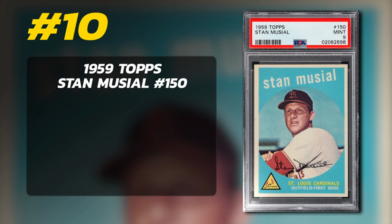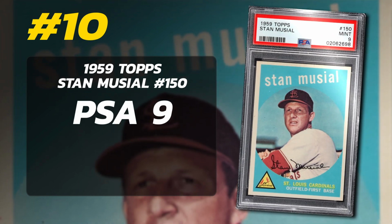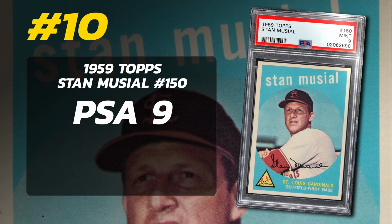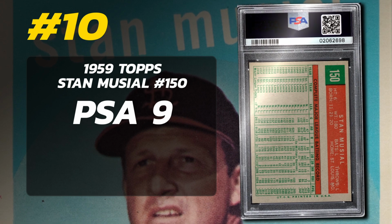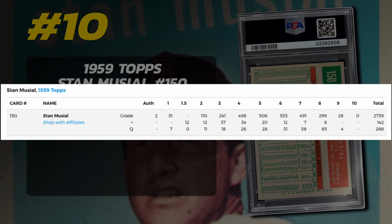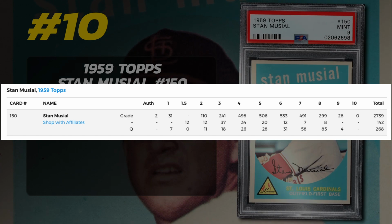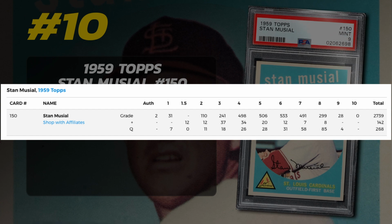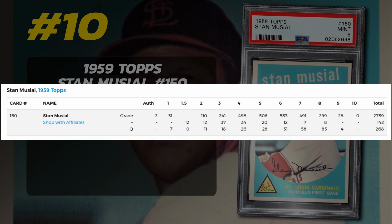Number 10, 1959 Topps Stan Musial number 150, graded PSA 9, mint condition. This year stands out for collectors because it marks the debut of Stan Musial's regular issue card in the Topps series, adding significant value to this year. Out of 3,149 1959 Topps Stan Musial cards assessed by PSA, not a single one was found in gem mint condition. However, 28 are mint, while 299 were graded as near mint to mint.